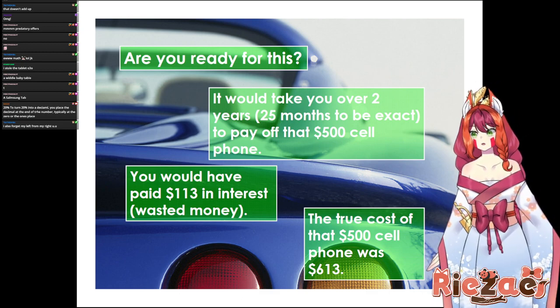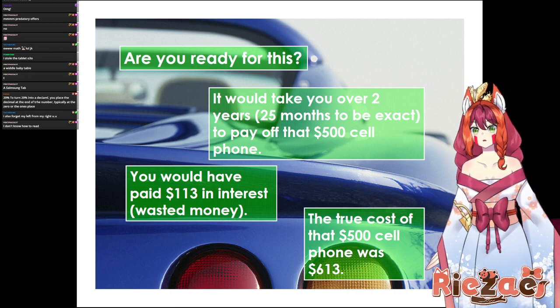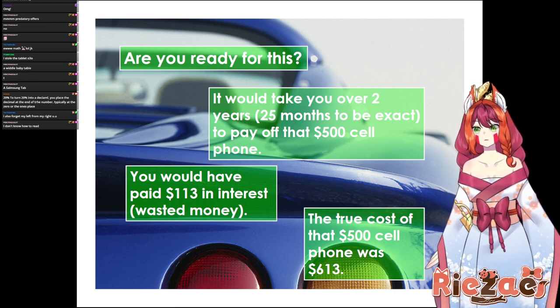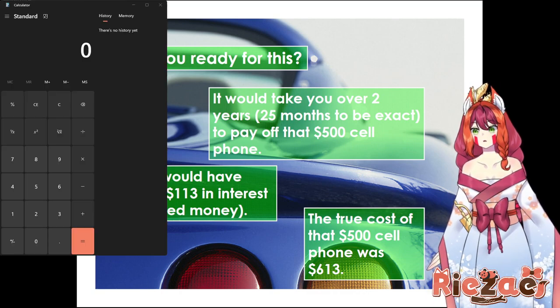Calculator, I need to add a new window. Window capture 2. I don't know how to read. Thank you, Percy. All right, nope, I need calculator. Where are you? Calculator, all right.